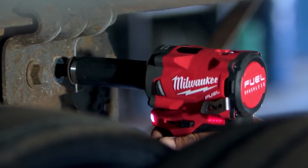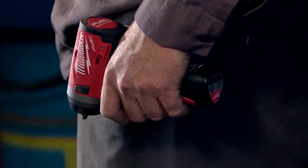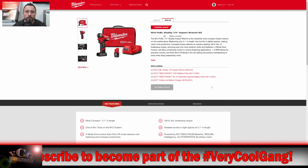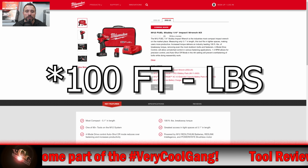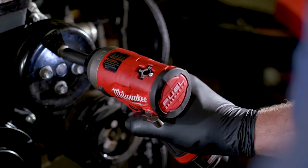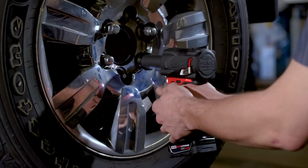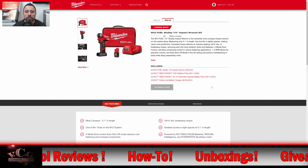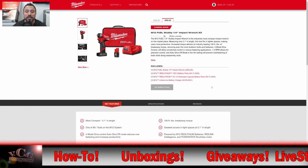The M12 FUEL 1/4-inch Stubby Impact Wrench is the industry's most compact impact wrench on the marketplace. Measuring only 5.1 inches in length, this tool fits in tighter spaces, making users more productive. Increased torque delivers an industry-leading 100 foot-pounds of breakaway torque, removing even the most stubborn bolts and fasteners. 4-mode drive control will allow unmatched control in various fastening applications. 1 to 3 RPM speeds allow for precision control, and auto shut-off mode in the 4th setting will prevent over-fastening bolts while doing reassembly work.